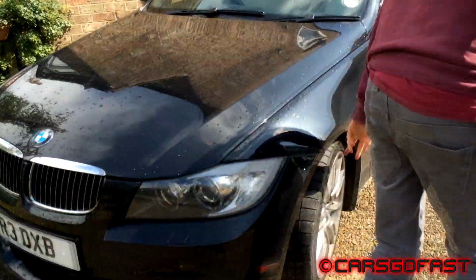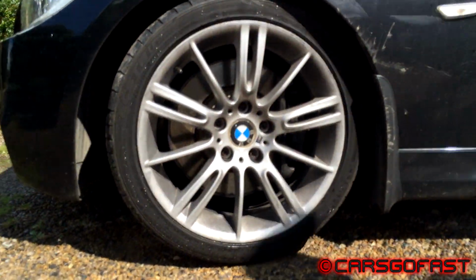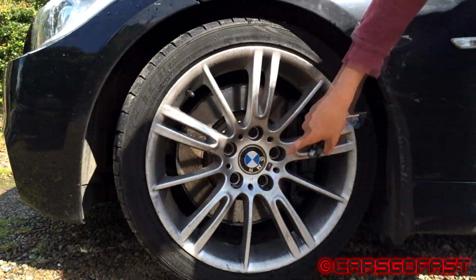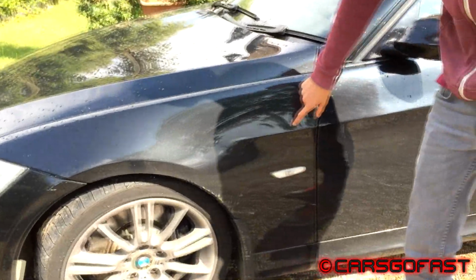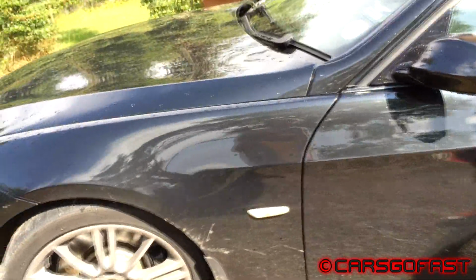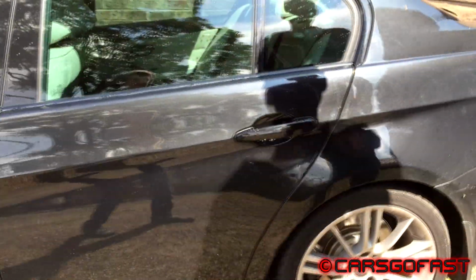As you can see down here, we've got the alloys, 15 spoke, a bit dirty. You can see there's the M badge, and that's on every single wheel. It's a 2007 car, so it doesn't have the ones on the front wing, unlike the newer cars, 2013, 2014 cars. So yeah, we'll move towards the back.